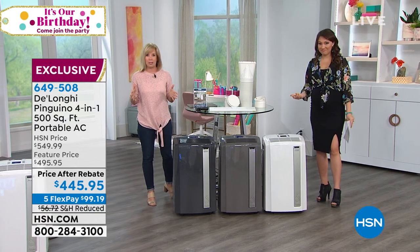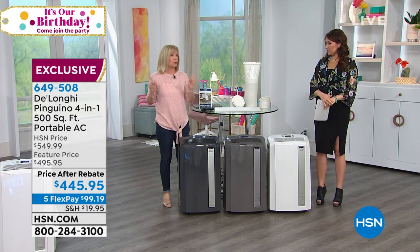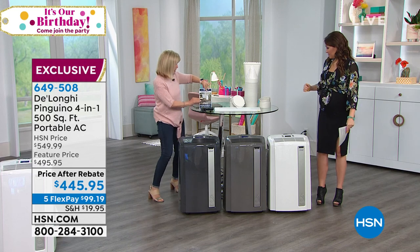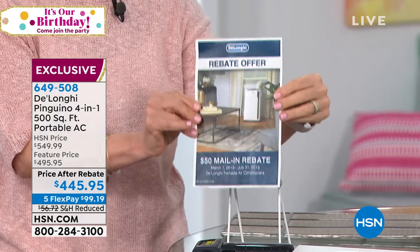It's a great way to be able to save money. People buy window units, they buy all these different PC things, but this one unit, we'll show you how it works. No maintenance whatsoever, and a great way to be able to save money. By the way, the rebate comes in the box. So if you happen to lose it, you can also go to hsn.com and get it there.